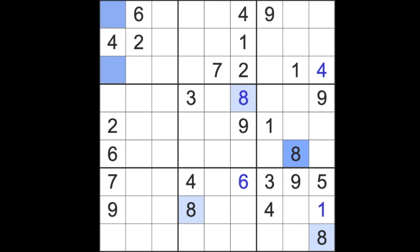We definitely have 8s in those squares. We have 8s here. Okay. So I've already looked across here. We've got 1, 2 and 8 here. 8s are there. 2s are there, but 1s could still go in any of those.